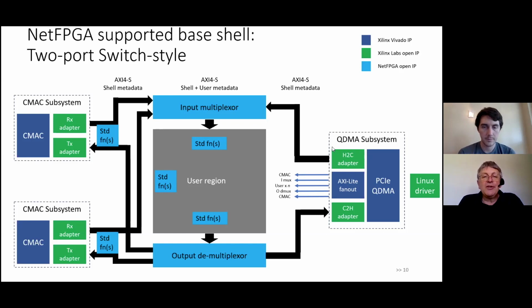And the idea is there are some additional standard functions, these blue boxes, which are supplied as part of the shell to make life easier for people programming. So that's the two. I won't go into the technical details of this, but that's the basic architecture to put a bit of meat on this.